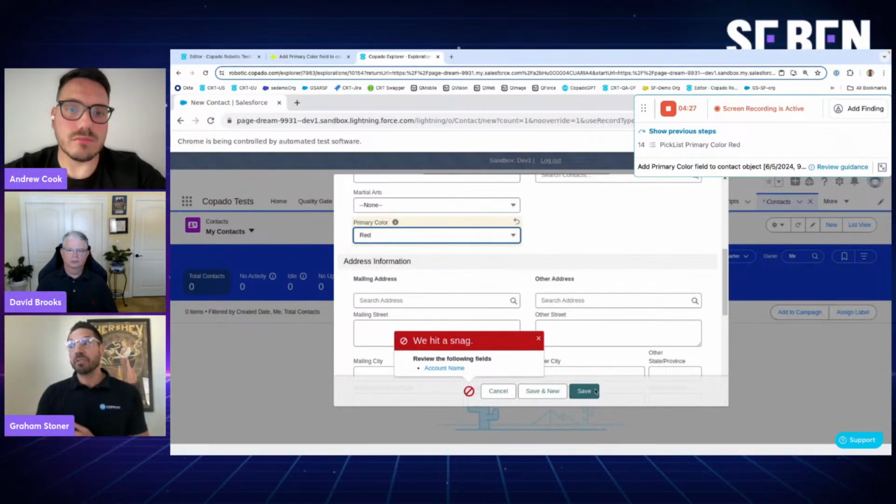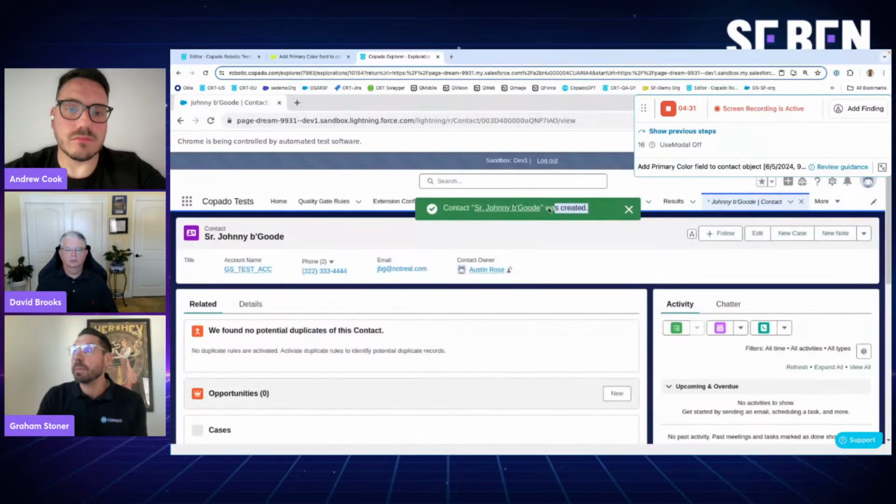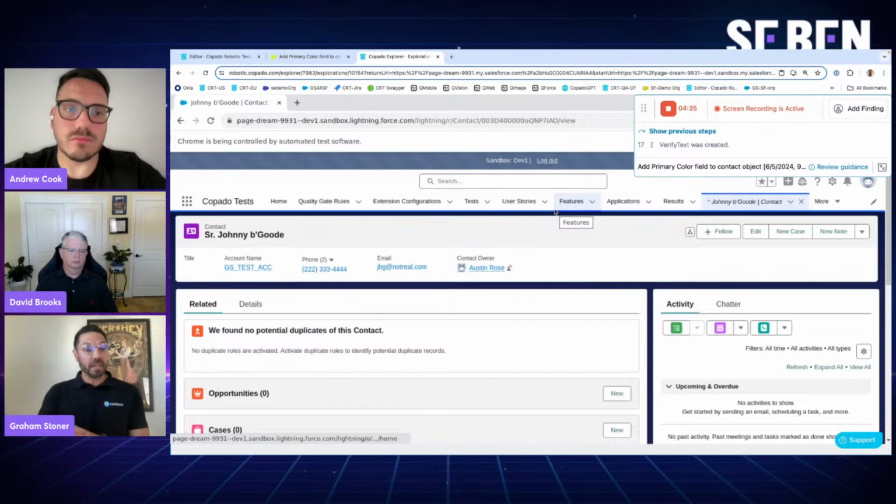And just as I visually validated my error message, I'm actually going to visually validate my toast message here. This is something that Copado can leverage from Salesforce to handle asynchronous behaviors. If you're familiar with what it's like to automate those asynchronous behaviors, they can be tricky, and this is a really helpful way to deal with that.